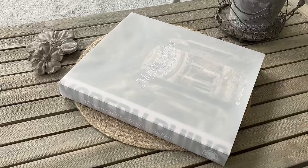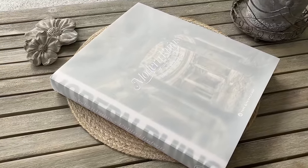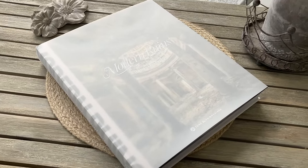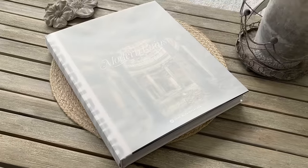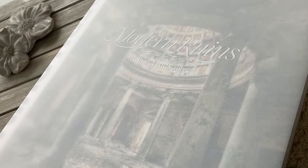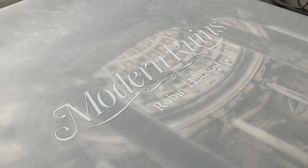Here we have Modern Ruins by London-based photographer Robin Hudson, published by the Irish publisher Tune and Fairweather. The book contains hundreds of photographs of decayed and fallen structures, such as hotels, sanatoriums, villas and monasteries. There's also three different front cover designs, and collectors will receive their design at random.